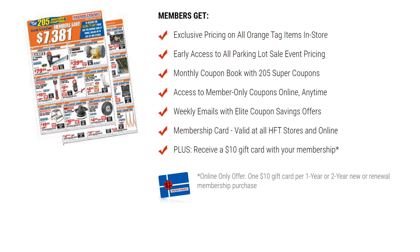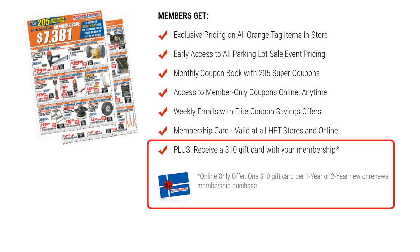The monthly coupon book for this is digital as well now. You can access it from the website. They're going to give you your member number, so you just go on the website and log in with your member number and you're good to go. And you can get all your Inside Track Club member coupons digitally. Weekly emails with elite coupon savings, the membership card, and get this, plus receive a 10% gift card with your membership. Now note the asterisk, that's online only. So that's important. That's why we're doing this online.